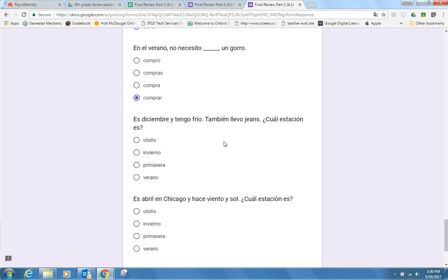Es diciembre y tengo frío. También llevo jeans. ¿Cuál estación es? Well, it's December and I'm cold. Also, I'm wearing jeans. What season is it? Well, you might be thinking, well, actually, no, of course, in December, it's cold and it's the winter. However, I could have said it's December and I'm hot. Where am I? Or, I'm in Argentina and it's December. Remember, in Argentina, since it's in the southern hemisphere, their summer is our winter and vice versa. So be careful for that in case there's a question like that on the test.